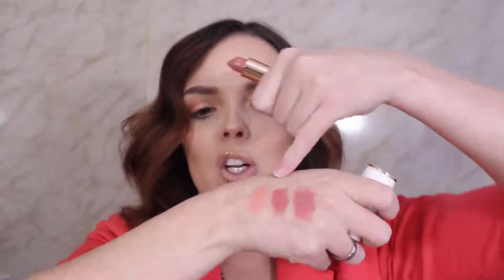So it's pretty similar to the Naked Blush shade as well, but it's a really nice formula, and it lasts pretty long. The packaging is just a little bit different on it, but I do think the newer Petal Pout formulas are a little bit better.